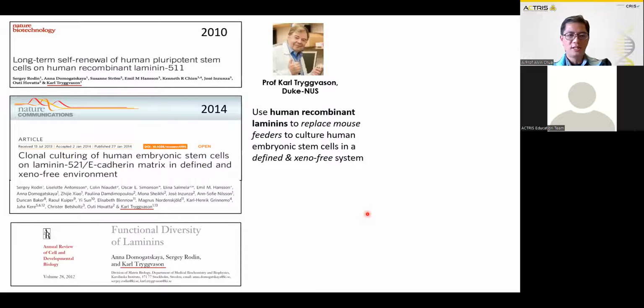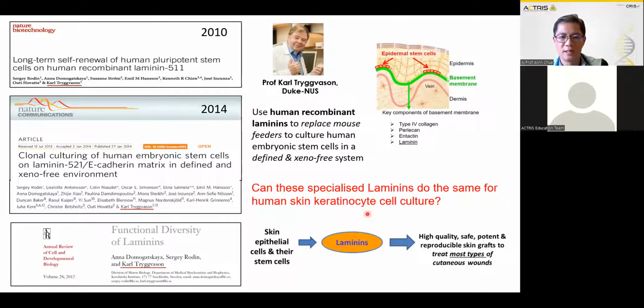If you notice, the principal investigator of all these studies is Professor Karl Tryggvason. All this work was done in Karolinska, and we're very fortunate that he came to Singapore, joined Duke-NUS, and was right at our doorstep, where I could easily collaborate with him. With an introduction by Prof. STD, incidentally, we started the collaboration of using this specialized laminin, asking whether it can do the same for skin keratinocyte cultures.